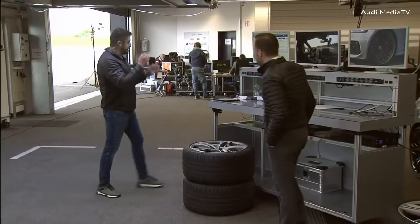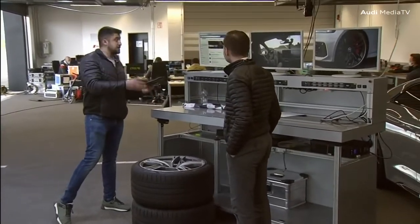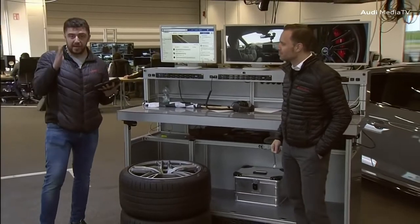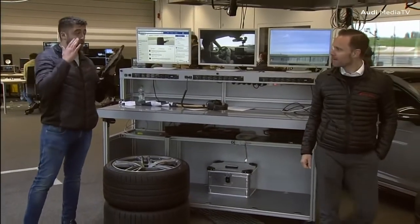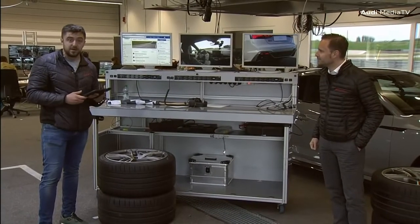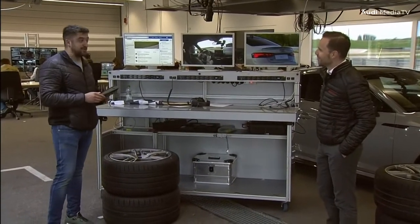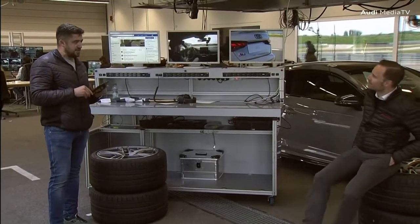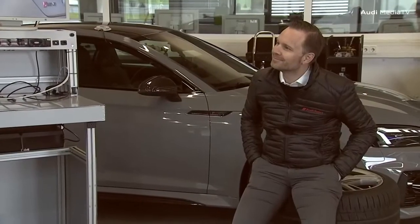Yes, so we have here our center, we have all the questions coming in from social media, so make sure to ask them. It's not only about us or the car, it's about you guys. So all the questions that you had about the RS5, keep them coming and we are going to answer them. Definitely. And first, I think we're going to talk about dynamics.